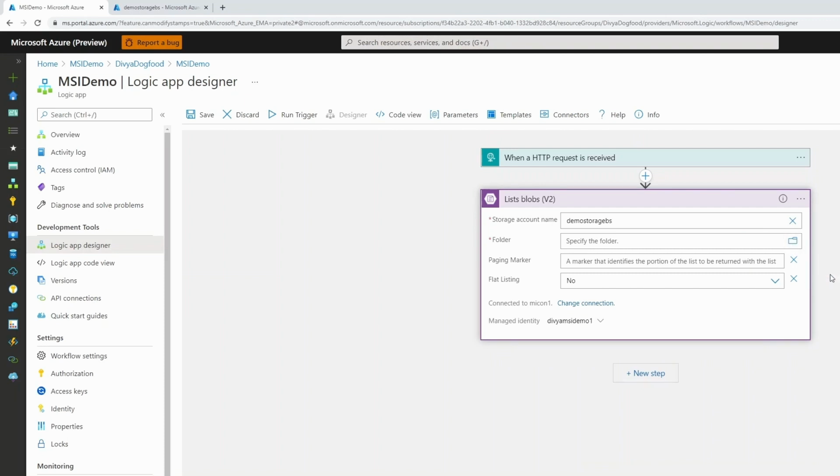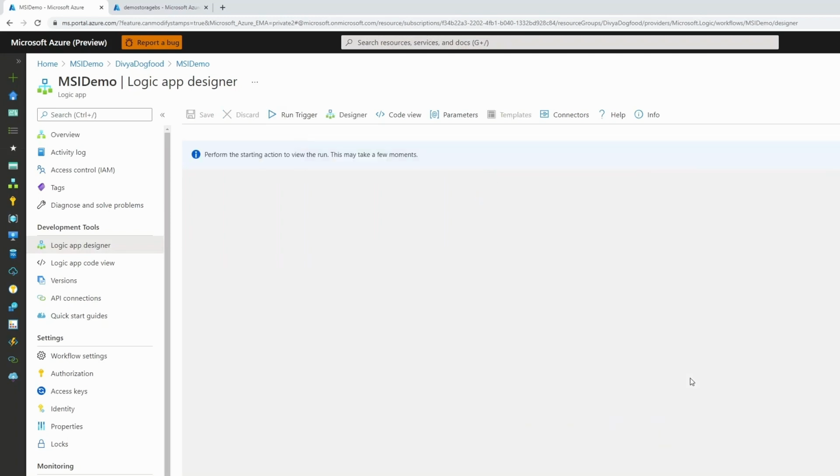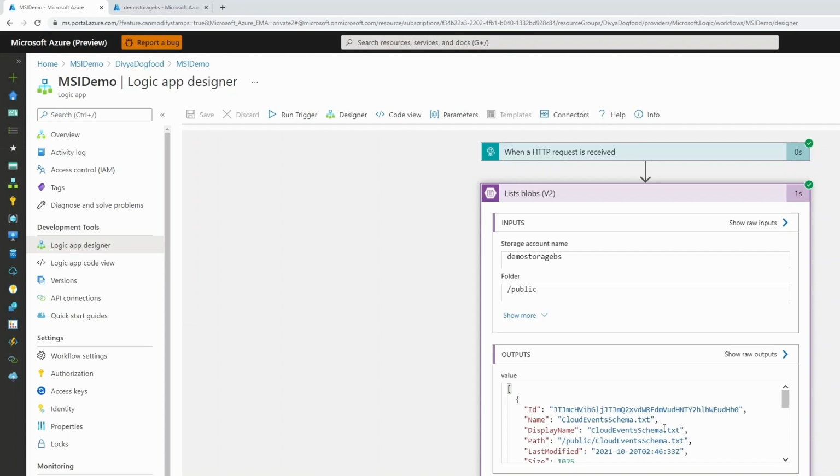Let's choose the folder. Now when we run this logic app, the access to your blob is now happening using managed identity, because that's what we used to create the connection, and it was successful, and we were able to retrieve the contents of the blob and list them. So that's all for the demo here. What I have shown you here is blob connector, but managed identity support is now available for most of the connectors to Azure services. So yeah, please do try it out and give us your feedback.